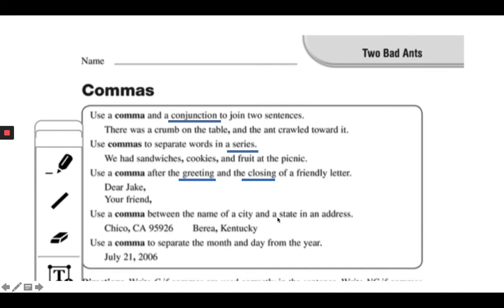We also need to use commas between the name of a city and a state. So Chicago, Illinois; Chico, California; Berea, Kentucky. And we also need to use a comma to separate the month and day from the year. So July 21st, 2006.